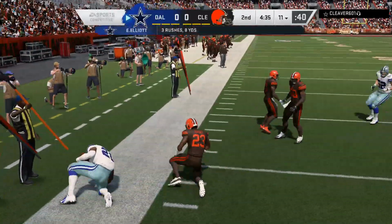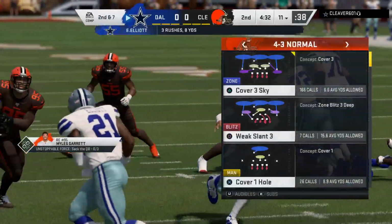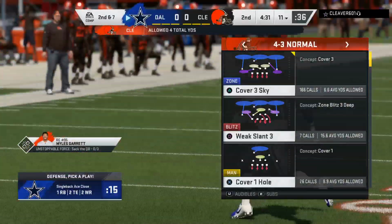And a short pickup here as he'll get across the 10 to the 11-yard line. Tackle made by Demarius.